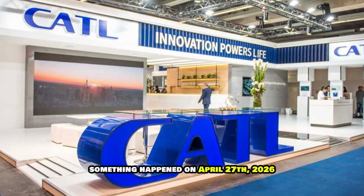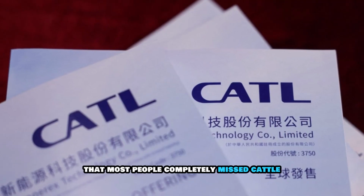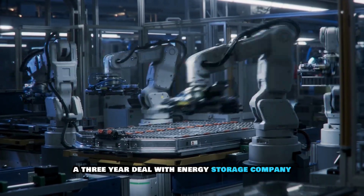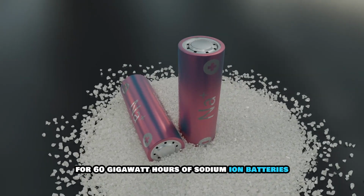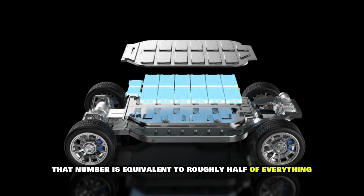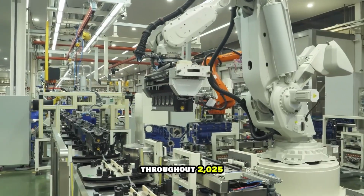Something happened on the 27th of April, 2026, that most people completely missed. CATL, the world's largest battery manufacturer, signed the biggest sodium-ion battery order in history, a 3-year deal with energy storage company HyperStrong for 60 gigawatt-hours of sodium-ion batteries. 60 gigawatt-hours. To put that into perspective, that number is equivalent to roughly half of everything CATL shipped in its entire energy storage business throughout 2025.